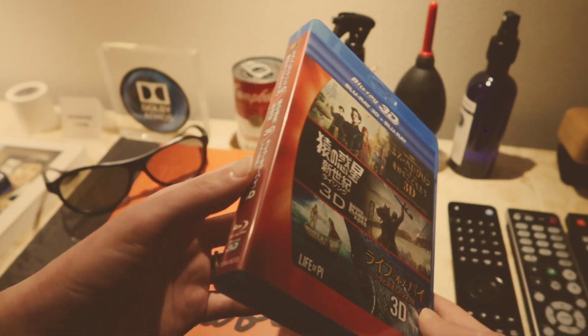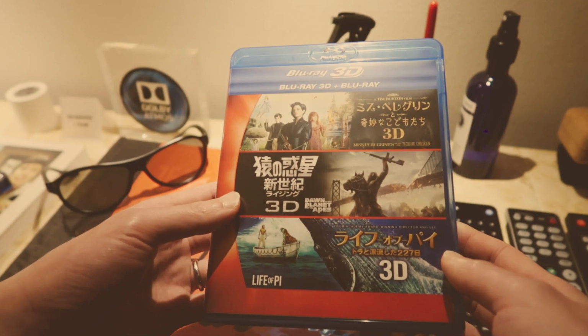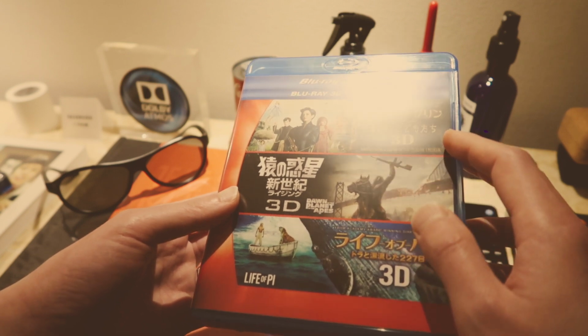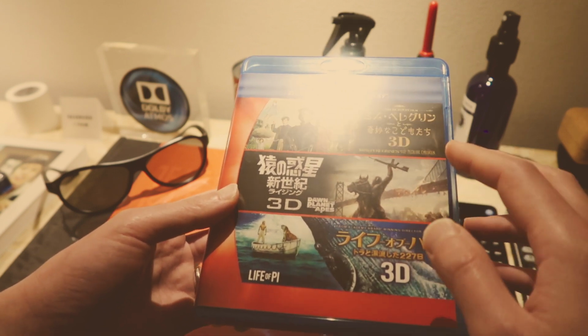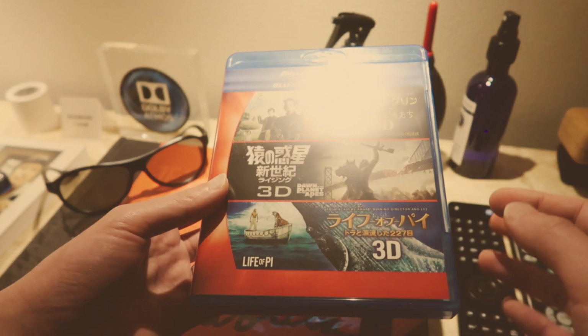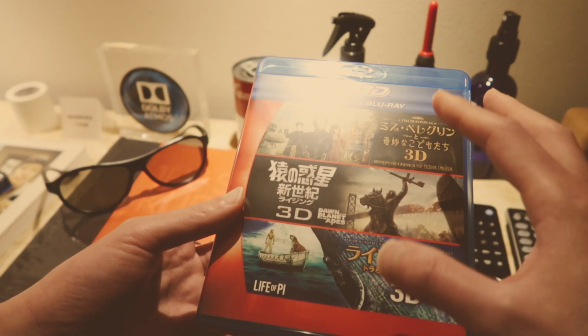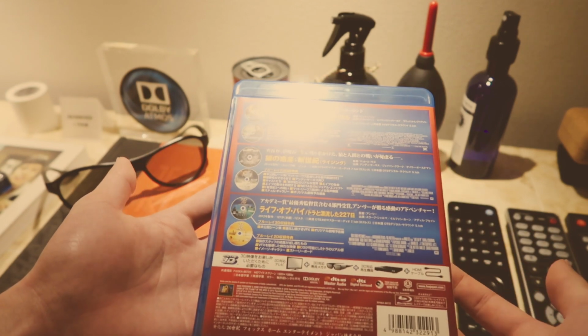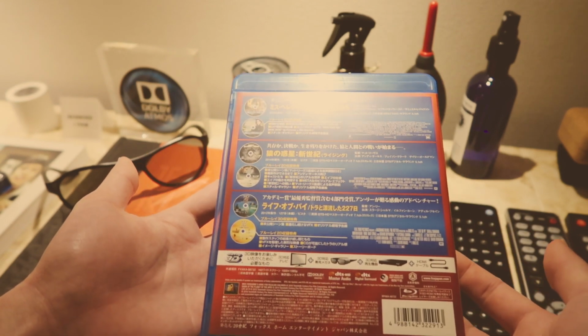Now this set is a really great set. It has Miss Peregrine's Home for Peculiar Children and Life of Pi. It's like a 3 disc set. It also includes the 2D version, and it costs less than $30.